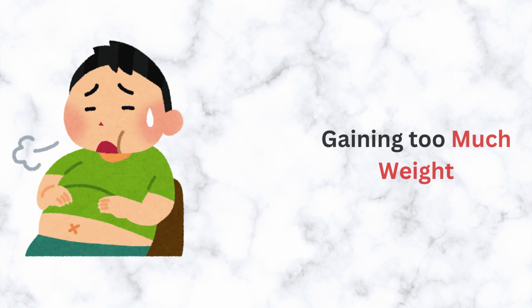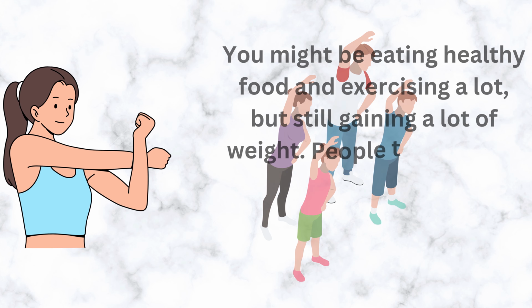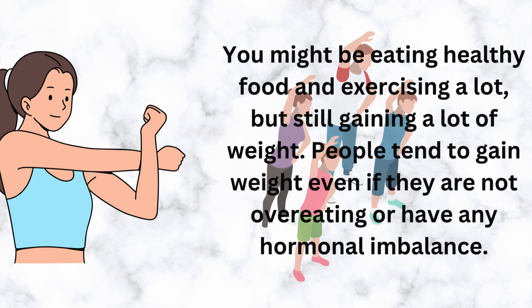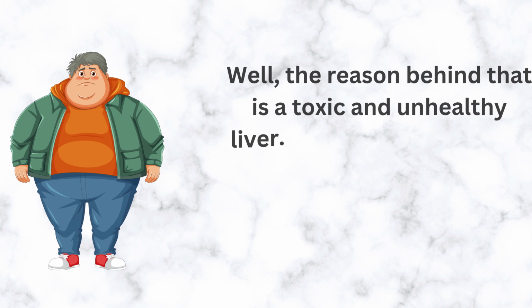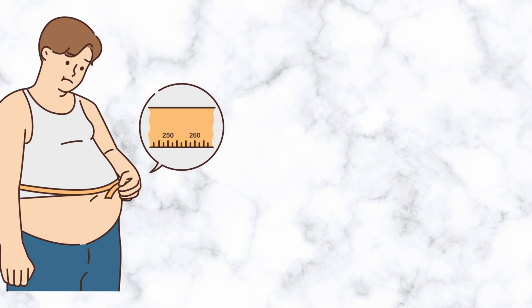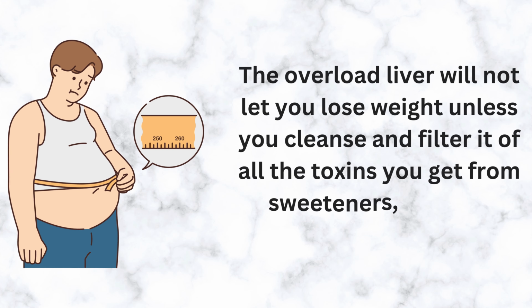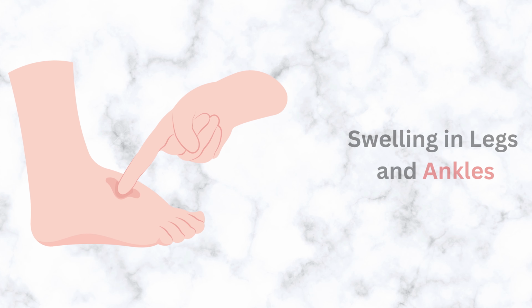Gaining too much weight. You might be eating healthy food and exercising a lot, but still gaining a lot of weight. People tend to gain weight even if they are not overeating or have any hormonal imbalance. Well, the reason behind that is a toxic and unhealthy liver. When the liver cannot get rid of the toxic substances it is exposed to, it stores everything. The overloaded liver will not let you lose weight unless you cleanse and filter it of all the toxins you get from sweeteners, alcohol, medicines.